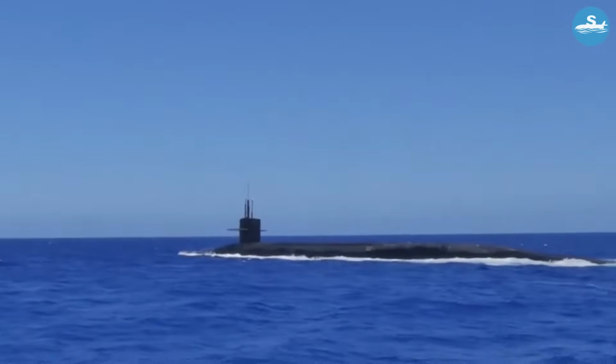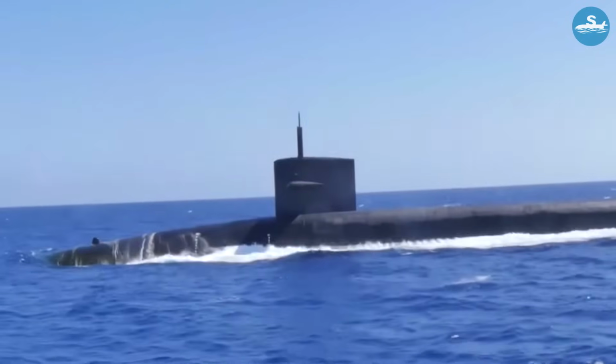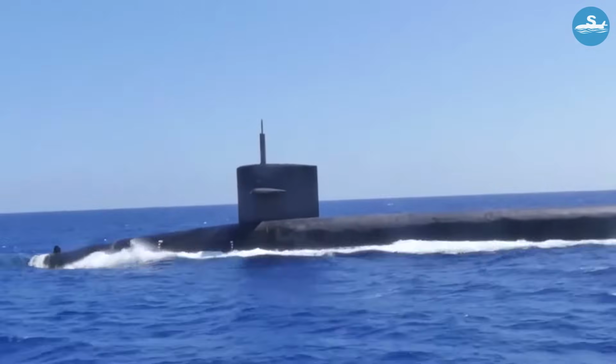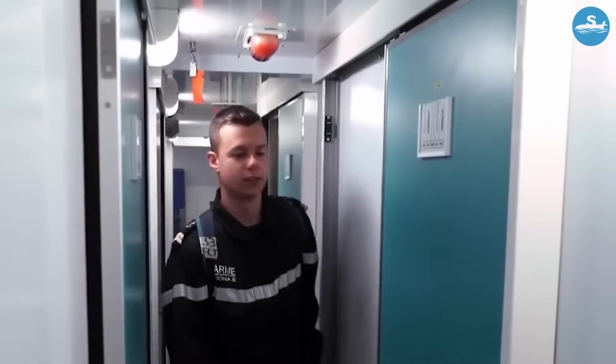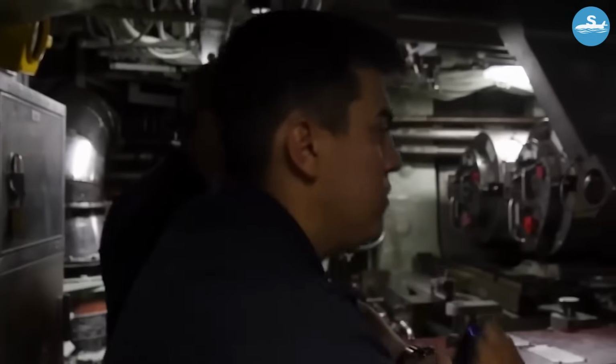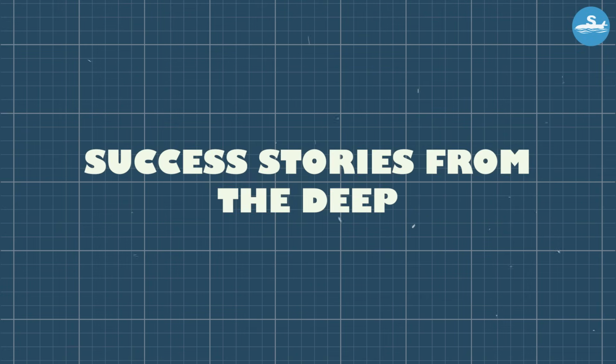Specialists must be able to move quickly through narrow passages while carrying inventory, work extended hours during loading operations, and maintain alertness during emergency situations. The training program eliminates candidates who can't handle the physical and mental pressures of submarine duty. Success stories from the deep.